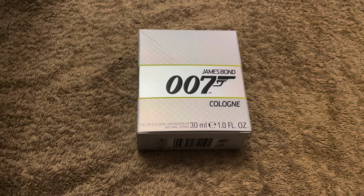My goal is to try out more Bond aftershaves. I don't know how many are available, because I know there's loads of them. I remember a couple of years ago, I bought my brother a James Bond 007 aftershave gift set, and it came with the aftershave, which I think was 30 milliliters, and I think the other thing was a cream of some kind. I can't remember exactly. It was actually really nice. But yeah, I'm definitely going to be on the lookout for more James Bond aftershave, because as I said before, I'm a big fan of aftershaves.